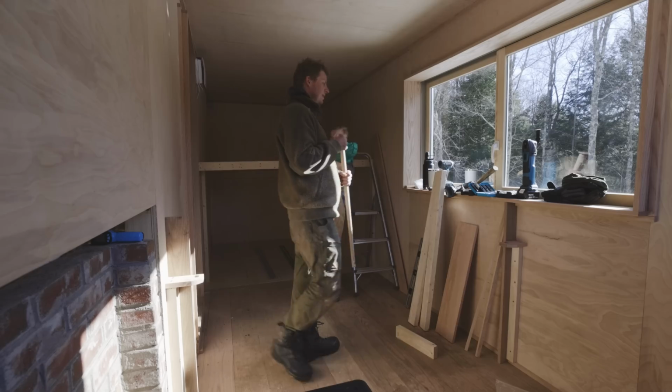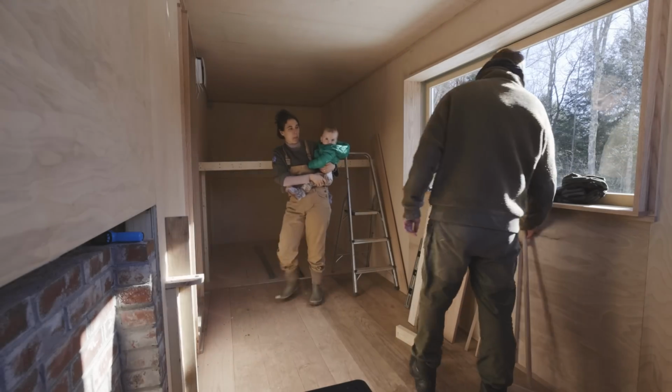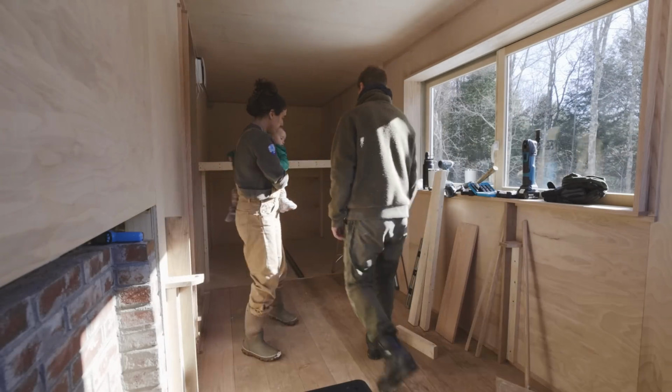So I'll show you now, this is how far out the drawer slides come. Okay. They're really nice.